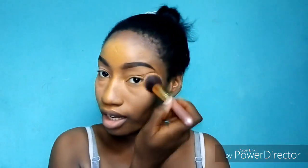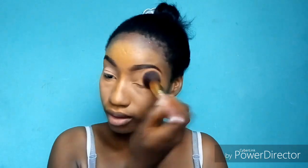Do you guys know what I can use to get rid of my eye bags? Please, I'd love to know in the comment section. I'd love to get rid of this thing. I've been battling eye bags for as long as I can remember. See, it's not that bad.